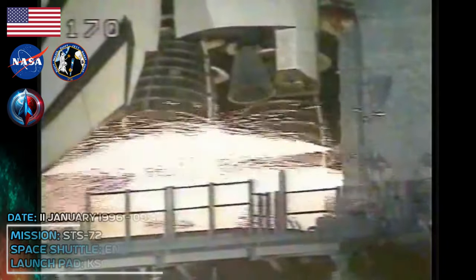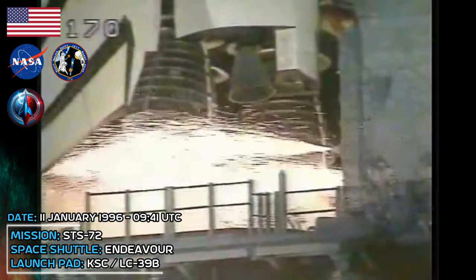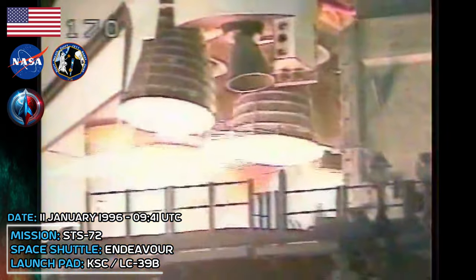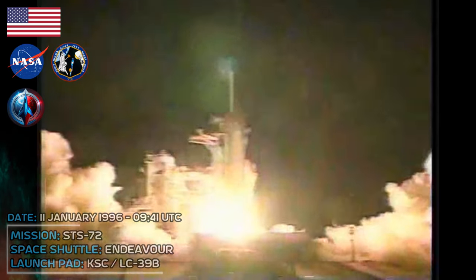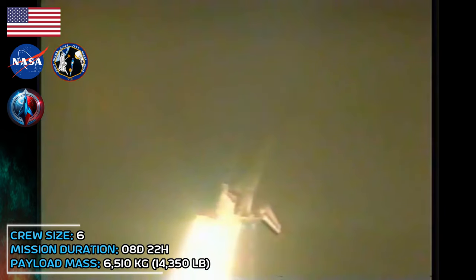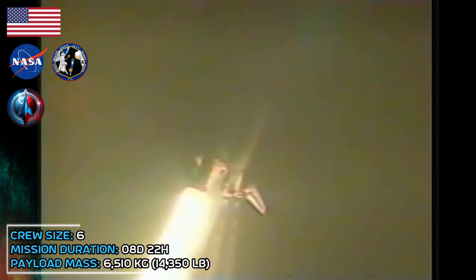Ten, nine, eight. We have a go for engine start. 5, 4, 3, 2, 1. Booster ignition and liftoff of Endeavour in pursuit of a Japanese satellite. Houston now controlling. Roll program, Houston. Roger, roll Endeavour.